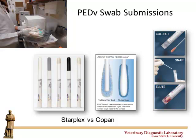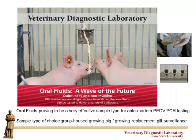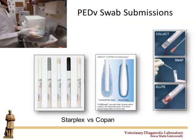And it's actually going to be more sensitive too, because rather than relying on us doing this thousands of times a day, the swab has been shipped overnight, you shake it in there, and it's released into the fluid. So it'll be a better sample too. Again, those are simple but practical things we learn as we go.